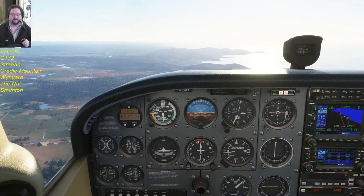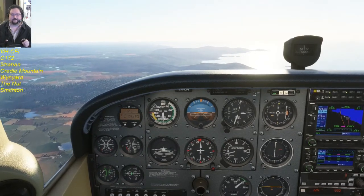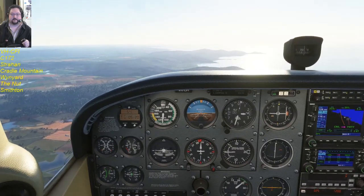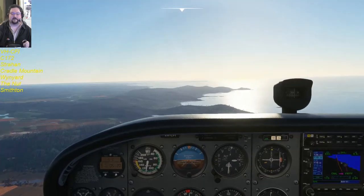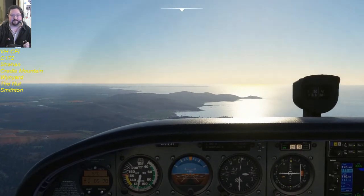And let's lean the mixture a little. Is that Rocky Cape right there or up there? Yeah, that's Rocky Cape, and the next one beyond that is the Nut.